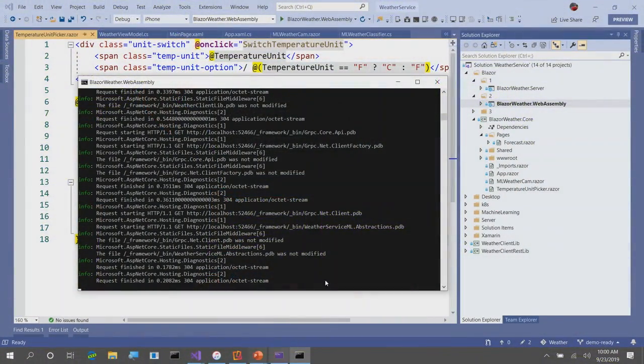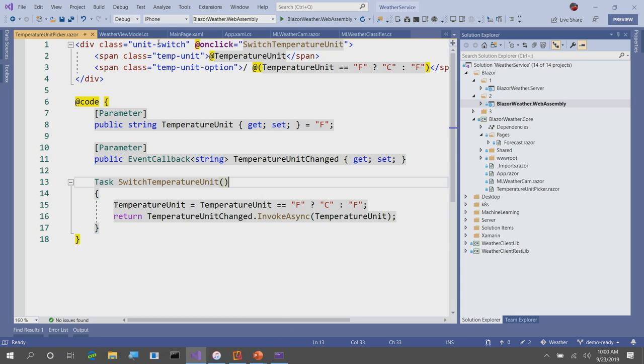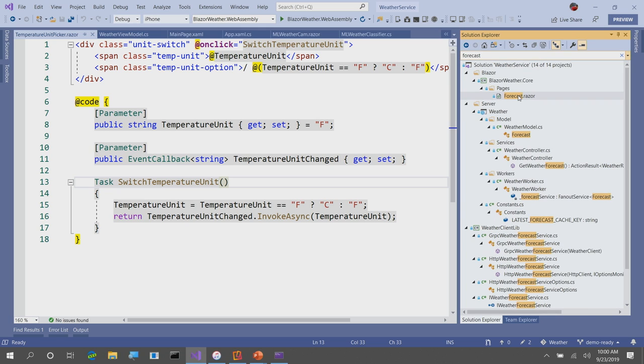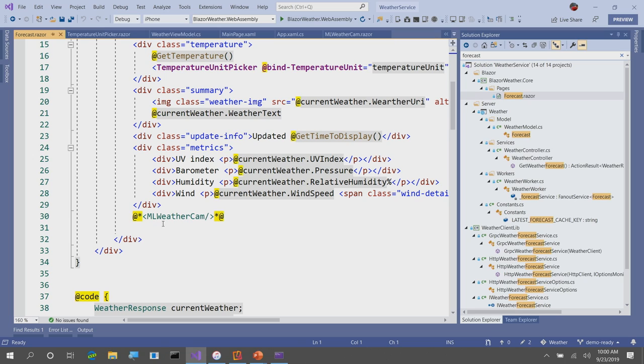Right, exactly. So we'll close out of all these over here. All right. So if we go back to the forecast.razor that we saw before. Dan talked a little bit about components, which are just UI elements that you can have in your Blazor applications. And I created one of those for the machine learning. I just called it ML Weather Cam. That's just going to go right below the weather data that we saw before.